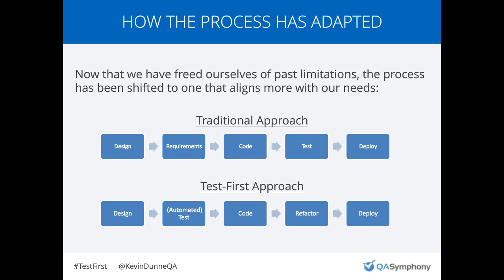So the test-first approach is different. Now that we've freed ourselves from some past limitations here, we can adopt a new type of methodology where basically we design the software and we actually first create an automated test. So what we really do is remove this long requirements definition phase, and instead of defining requirements that are then translated into manual or automated tests, we use tools like Cucumber and others that have been very popular in the market to actually write the automated test up front.